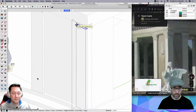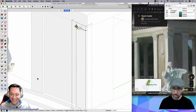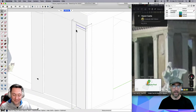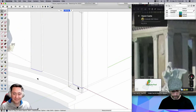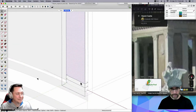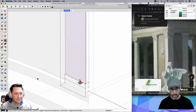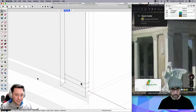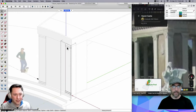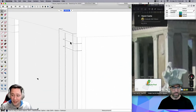I don't know if that's called a finial. What do you call the top of a column? We can call it that. I have a book called the Illustrated Dictionary of Historic Architecture, but I'm not going to pull that out for everyone right now to read. I'm just going to put something that sort of looks like it. If I push this in and go 1 inch, and I'll push this in, go 1 inch, and I'll push this in and go 0.5. You know, this is the kind of fun part. Oh, what happened there?